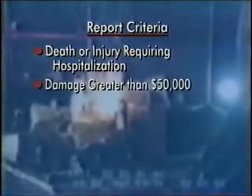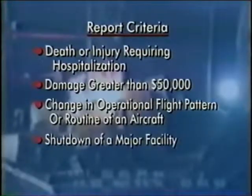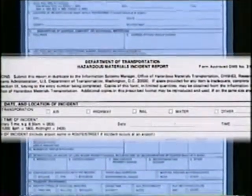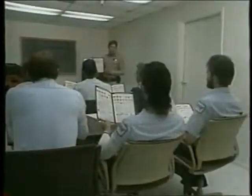Death or injury that requires hospitalization. Damage greater than $50,000. Change in the operational flight pattern or routine of an aircraft. Shutdown of a major facility or transportation artery for more than 1 hour, or an evacuation of the general public that lasts for more than an hour. The telephone report must be followed by a written report within 30 days. A written report is also required for any incident involving the release of a hazardous material, regardless of the seriousness of the incident.